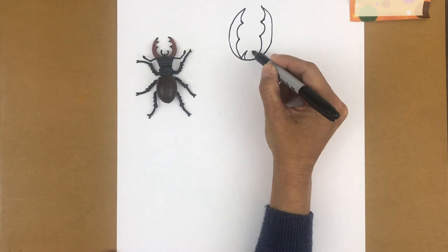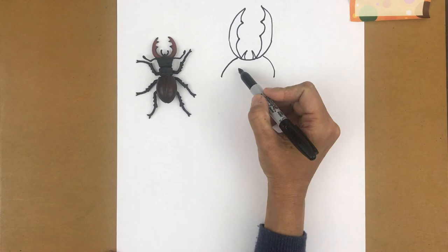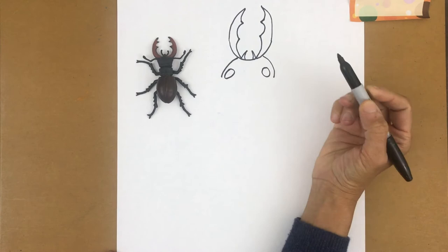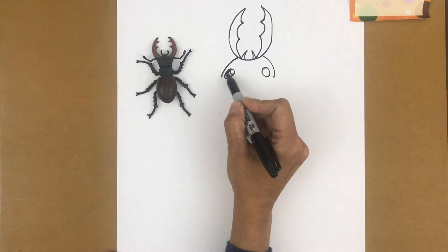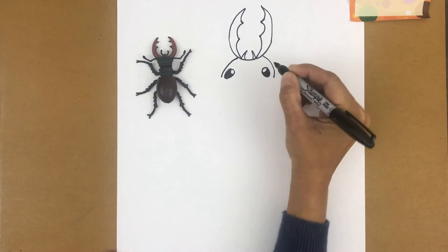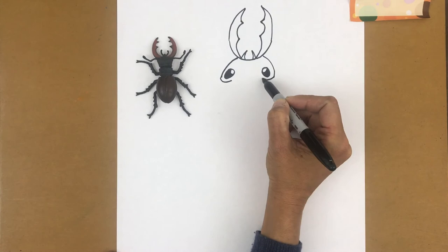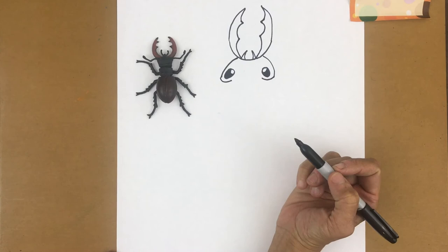All right, now we're gonna start on the head. And we're gonna do two ovals here for the eye. And if you wanna leave a little bit of white there, you can color in the rest of the eye. All right. Now right here, you're gonna go just a little bit around the eyes right there. Are you with me so far? All right.